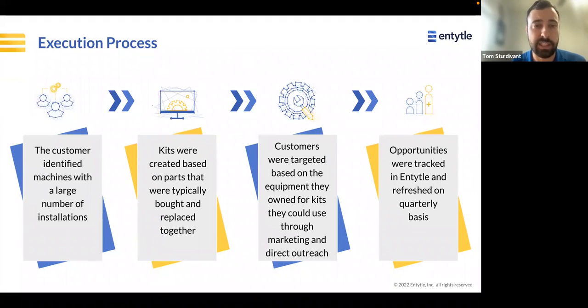And then from there, we needed to figure out what should all be in these preventive maintenance kits. So what are the parts that are commonly sold together? What are some additional parts that they should be replacing at the same time? And really what's going to be helpful to keep that machine operating for their customers.